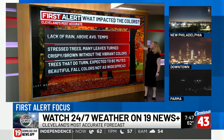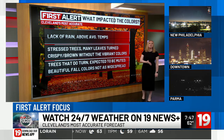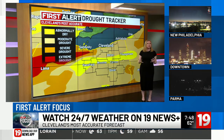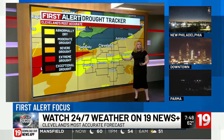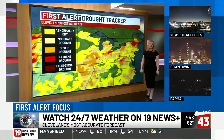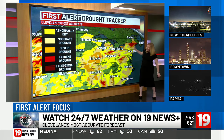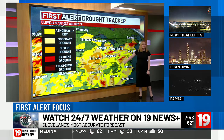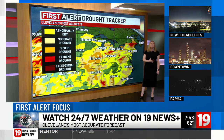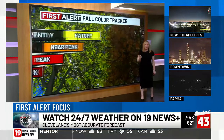It's not to say that you won't get some of these vibrant color changes as we work in some of these cooler nights, some opportunities for rain. It certainly has a window where you could get some of these more pretty color changes starting to work back in. But as we've showed extensively, drought conditions have taken over through the early part of the fall season, not only here in Northeast Ohio, but across a good majority of the Northeast, parts of the Blue Ridge Mountains, headed into the Appalachians. And so those typical spots that we would usually think of boasting these beautiful fall colors, unfortunately this year, probably not going to be the best.